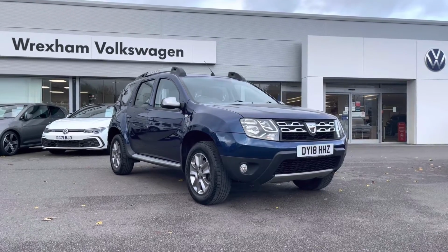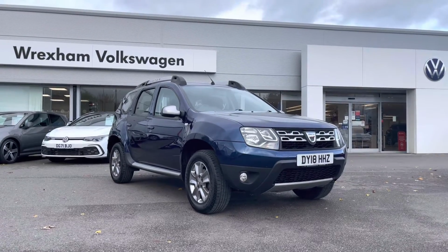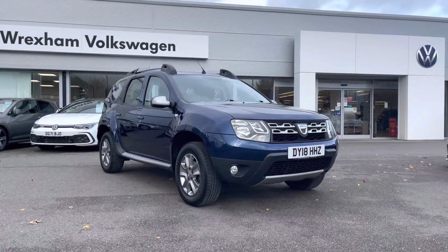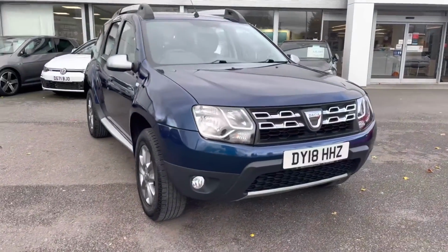My name is Shannon and today I will be showing you around this used Dacia Duster. This model is a 1.5 litre diesel manual finished in a blue paint. It does come with a 1 year warranty, so if you would like to find out more information then please give us a call on 01978 340 600.